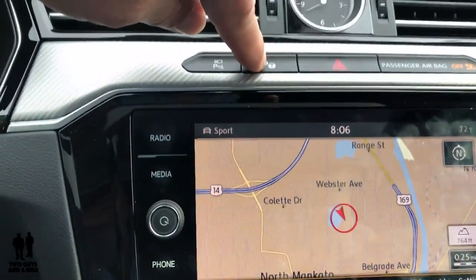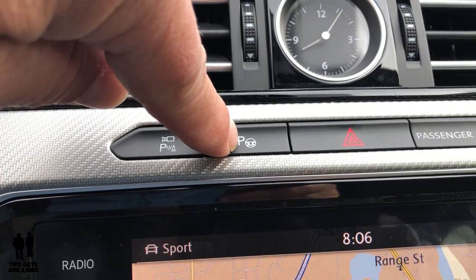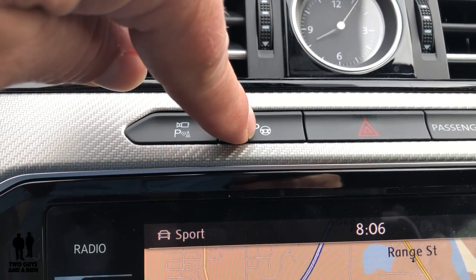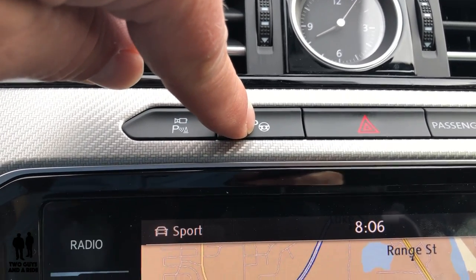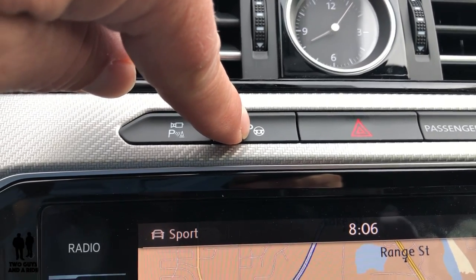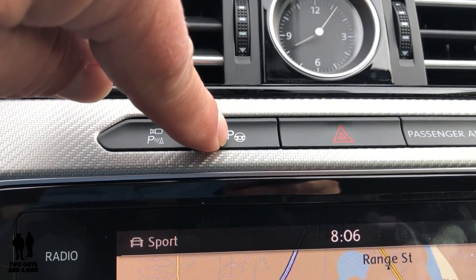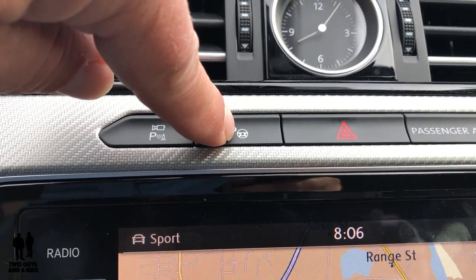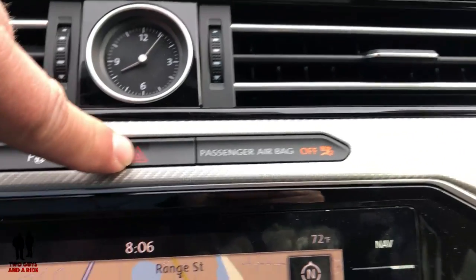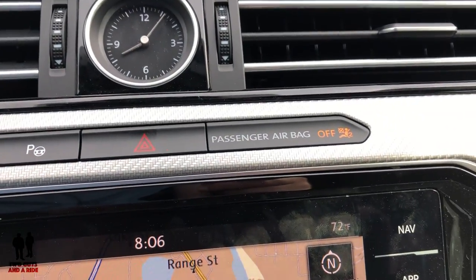Okay, you do have a park assist up here. This will actually help you do a 90-degree or a parallel park. It will run the steering wheel. It'll sense the depth of the parking area to make sure you have enough room to park. You'll have to run the throttle and the brake and the gears. But usually those systems work really well. Hazards, of course, over here, and then, of course, your passenger airbag notification, whether it's on or off.